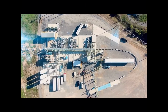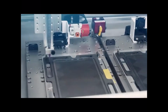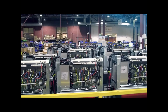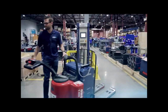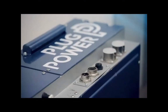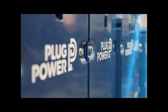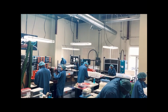Okay, so what is exactly Plug Power? Plug Power is an American company engaged in the development of hydrogen fuel cell systems that replace conventional batteries in equipment and electric vehicles. Plug Power is currently headquartered in Latham, New York. And the reason for the recent drop in Plug Power's share price was because they had a public offering at $22.25 per share. So that is the reason for the recent drop.